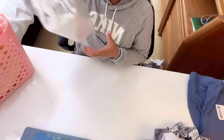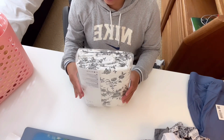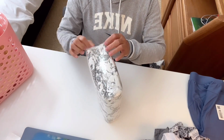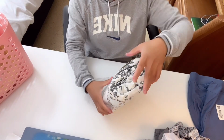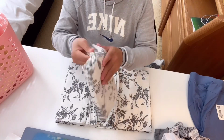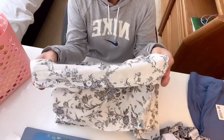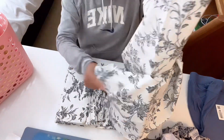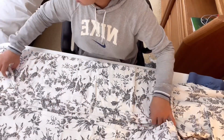Next unboxing is the bed sheet set. There's a duvet cover and a pillow cover. I chose this color because I like it. White is beautiful on beds. I like white on beds. So this one is the pillow cover, 2 pieces. It has a button, 1, 2, 3, 4. So there are 2 pillowcases, and this is the duvet cover.